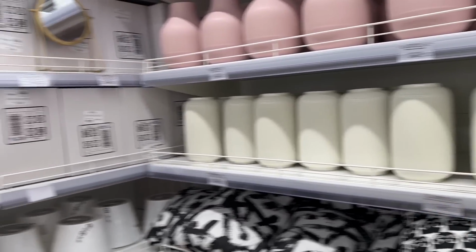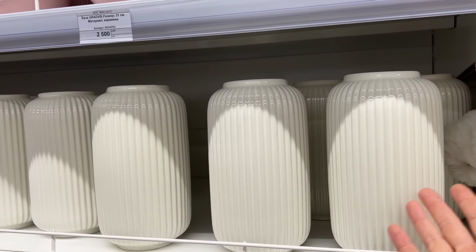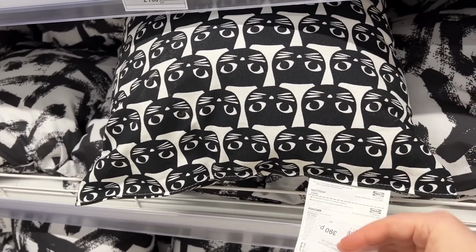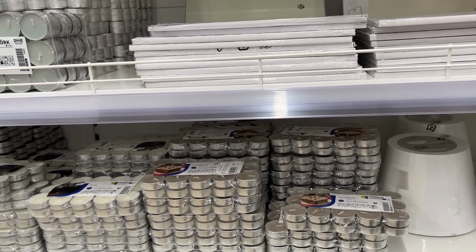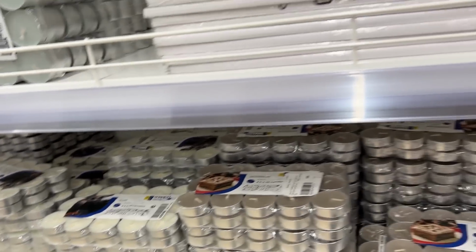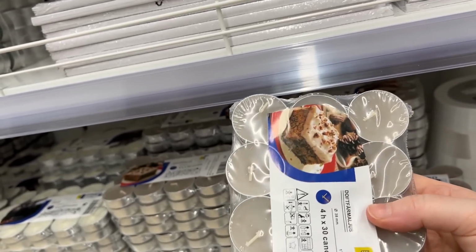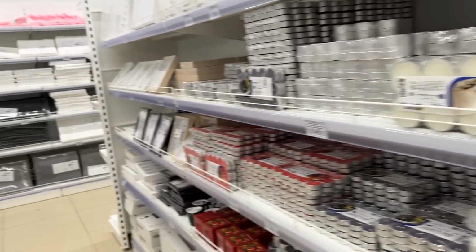Some vases. I don't know if they had the same vases in IKEA, but maybe. Again, IKEA tag. So some stuff goes with IKEA tag. Some stuff goes with Swed House tag. So I don't know. Oh, tea candles. 500 rubles for 30 items. I can buy more and cheaper. Okay.